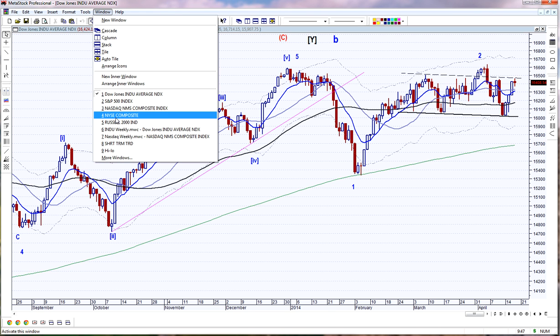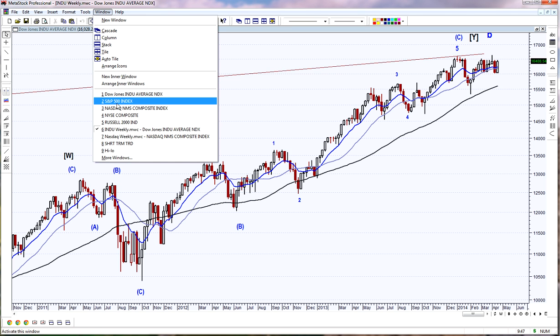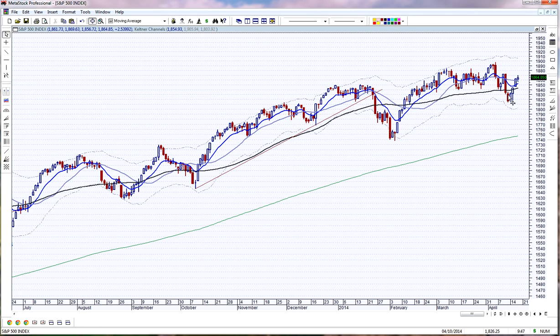Let's look at the weekly. Basically, we kind of retraced almost everything we gave back last week, or that we lost last week, and we gained it back this week, and so we're basically going sideways. S&P 500. Not a whole lot new here to tell in terms of the picture. Doesn't really tell me a whole lot.